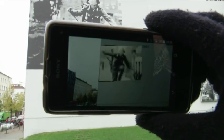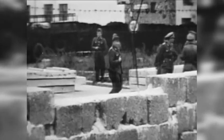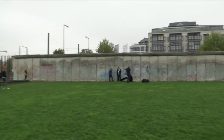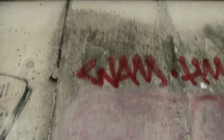Here, a 19-year-old East German soldier leaps across the newly built barrier in 1961. The divide between East and West Berlin was first made of barbed wire. In 1969, a concrete wall went up. A second wall soon followed. The barricade eventually stretched for 93 miles.